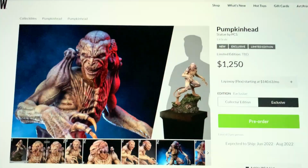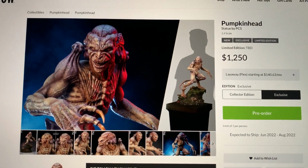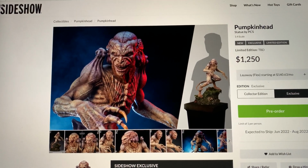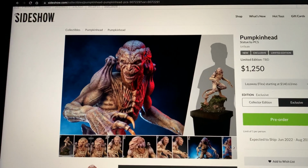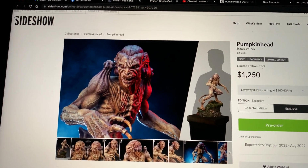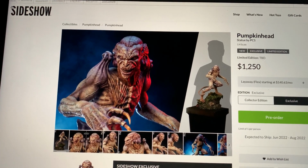I probably just need to rewatch it because I have found that these older movies, you have to watch them a few times to enjoy them. Just because, I don't know, like Legend, I didn't really like it the first time. The second time I actually loved it. So I really just need to go back and rewatch Pumpkinhead.